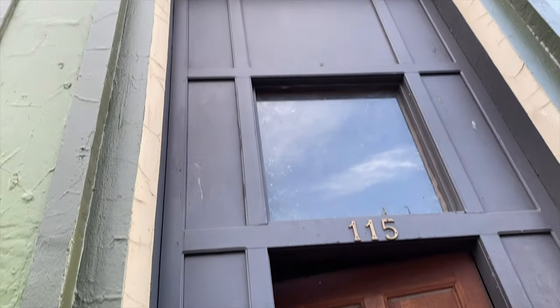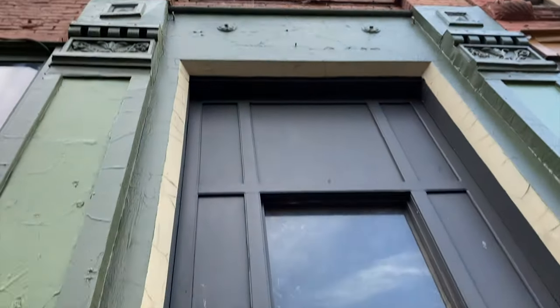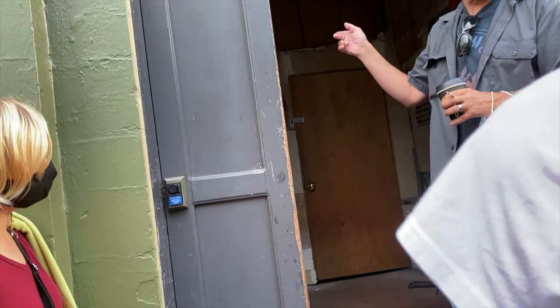Well, that's actually where it looks even worse. Yeah, and that's hard to believe when you're seeing that, but it is worse inside.